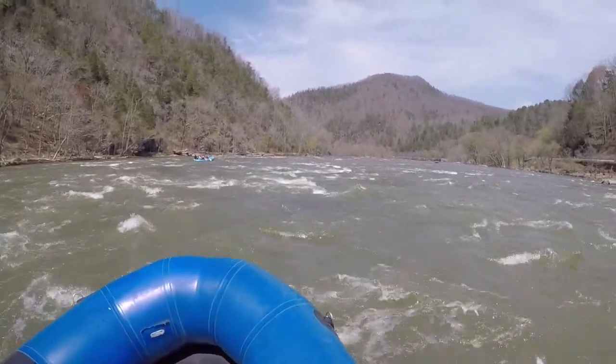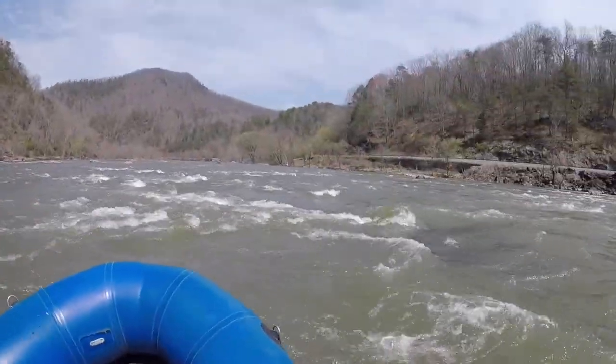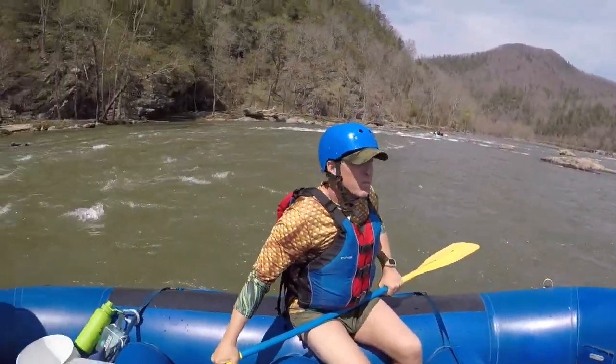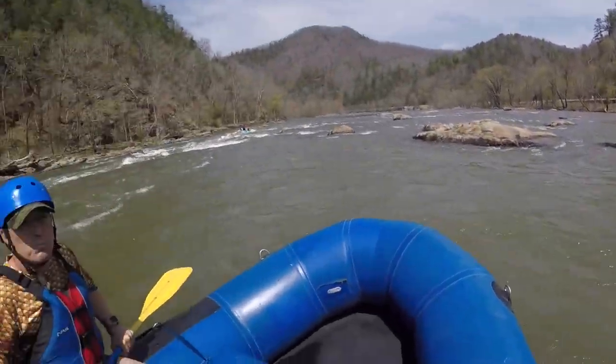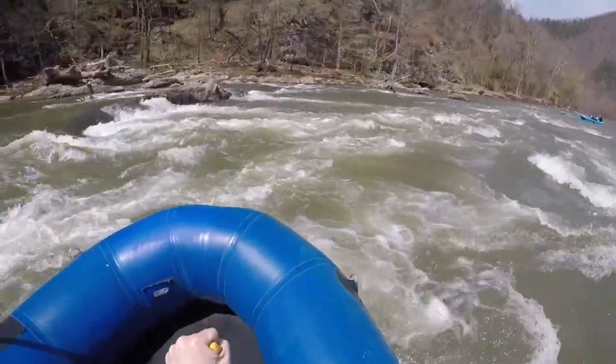Water's a little up today, so you don't see the rebar, but we're going right through it. See some on that rock over there? Yep, I see it. Rip.